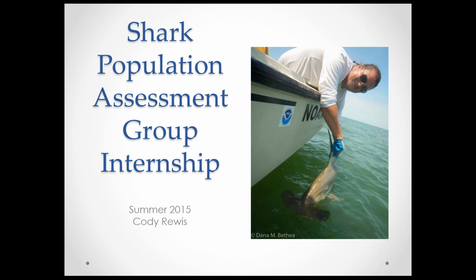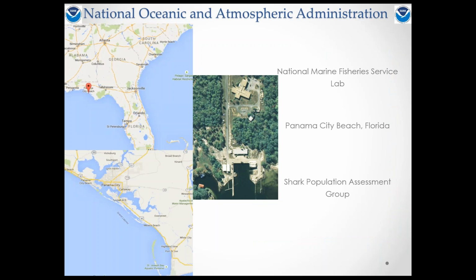My name's Cody. This summer I worked with the Shark Population Assessment Group, which is a group of research underneath the NOAA Association. NOAA is the National Oceanic and Atmospheric Administration, which is actually underneath the Department of Commerce, so it is a government organization. And underneath the National Oceanic and Atmospheric Administration, there's the National Marine Fisheries Service.